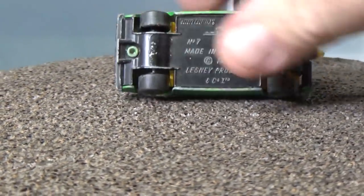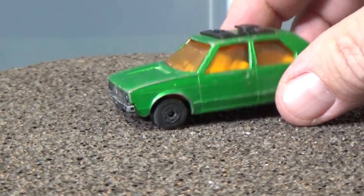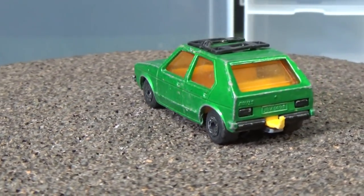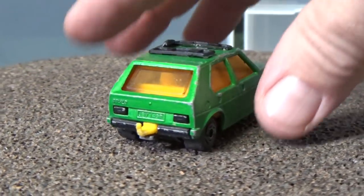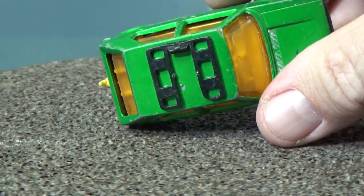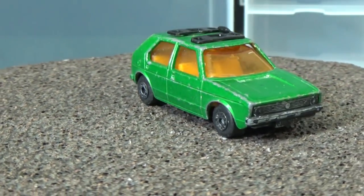Oh, what's this? Another Lesney? Come on, Volkswagen Golf, 1976. Yeah, it's been played with. This is not in mint condition. I don't know if you'd be doing much towing, but. Probably supposed to be a roof rack on there. I got this out of a box. I don't know.